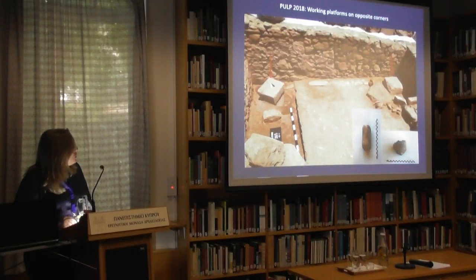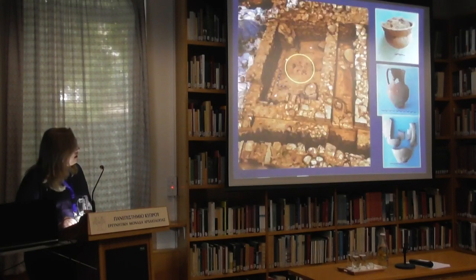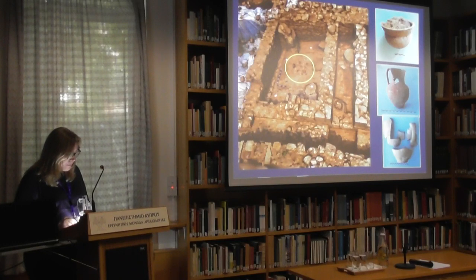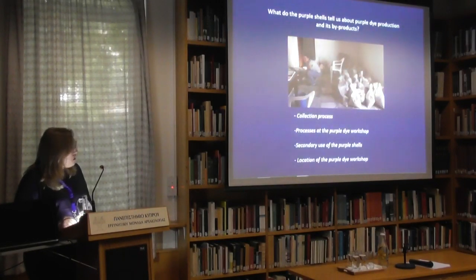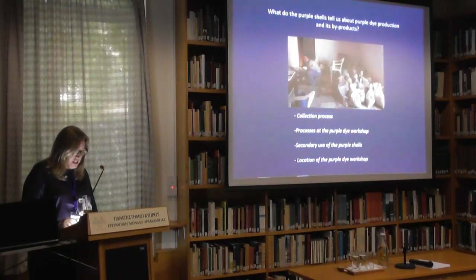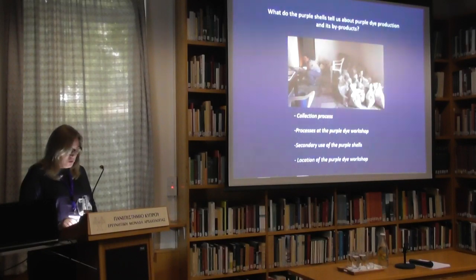There were 2 working platforms, you see there. There were at least 2, possibly 3 pounding stones, and a very small number of small pottery vessels. The sheer volume of the shells definitely speaks of systematic collection of purple shellfish, and this is something that can be safely linked to purple dye production. We have seen this picture at a number of sites, and the presentations today gave us even more such examples.